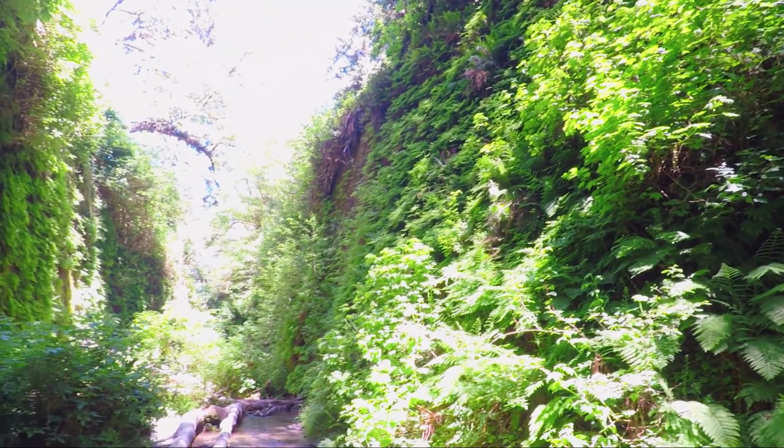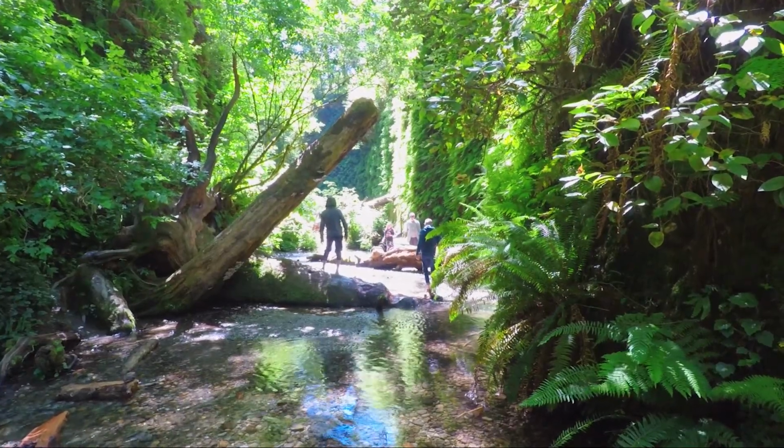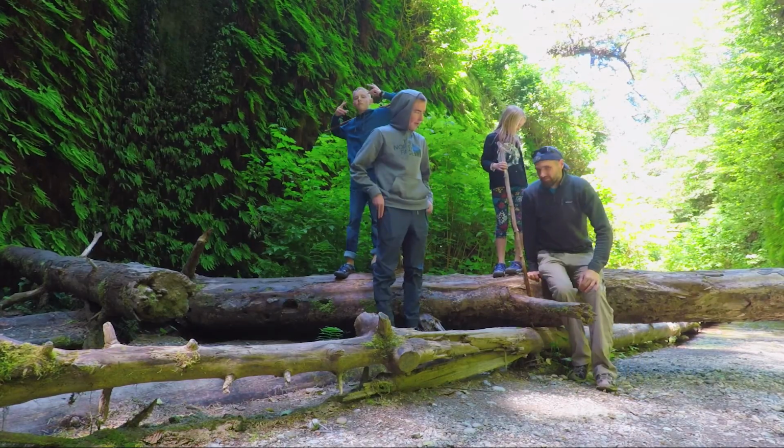The opportunity to explore this beautiful canyon today. This hike is known as the Fern Canyon hike, and if it looks familiar, it's because you've seen it in Jurassic Park and possibly in Star Wars. In fact, parts of the Endor Ewok forest were filmed in these forests here.